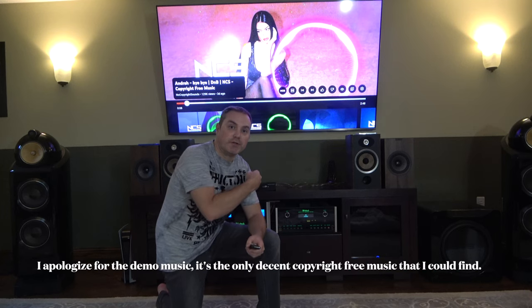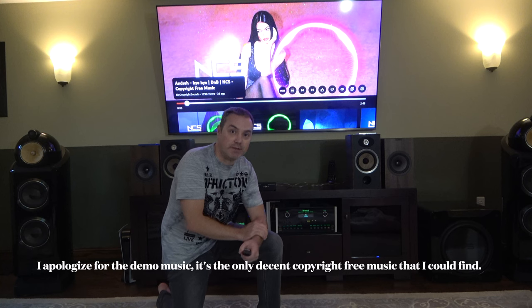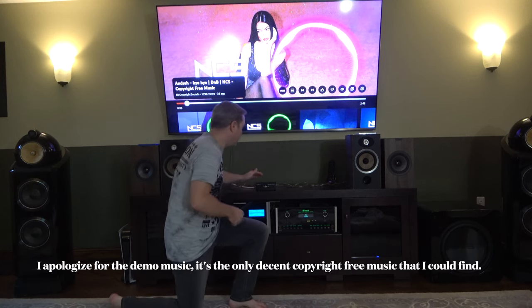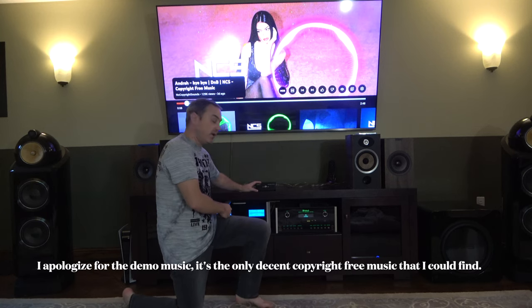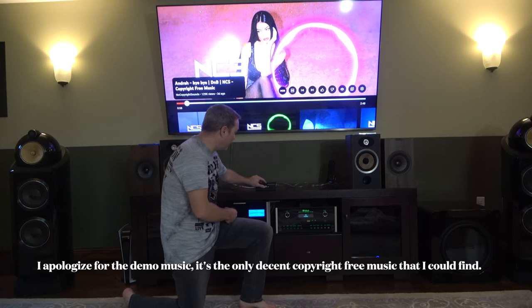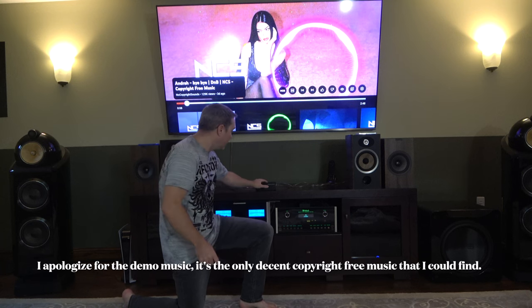Before I close out this review, I thought it would be cool to do a sound comparison between the Focal Aria 906 and the KEF Q350s. I'm down here in my main listening room with my Macintosh equipment, and I just hooked up my speaker comparison tool that I just got off of Amazon. It allows me to quickly compare the two speakers just by a flip of a switch without having to turn everything off and then reconnect them.